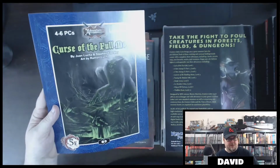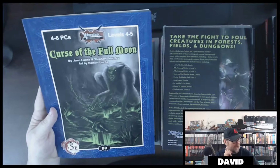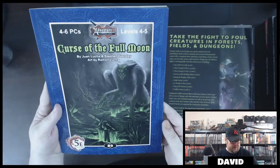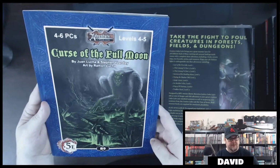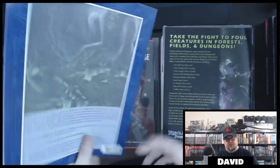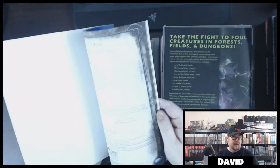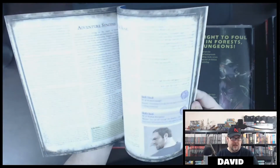Here's something I already showed you guys. This is Curse of the Full Moon. This is a great adventure. This was actually in a loot crate that I got as a preview several years back from Loot Crate. This is D&D 5th edition. This is by Jonathan and them over at Adventure Week. And actually, I'll say this about Adventure Week: I'm a huge fan of Adventure Week because of the organization.